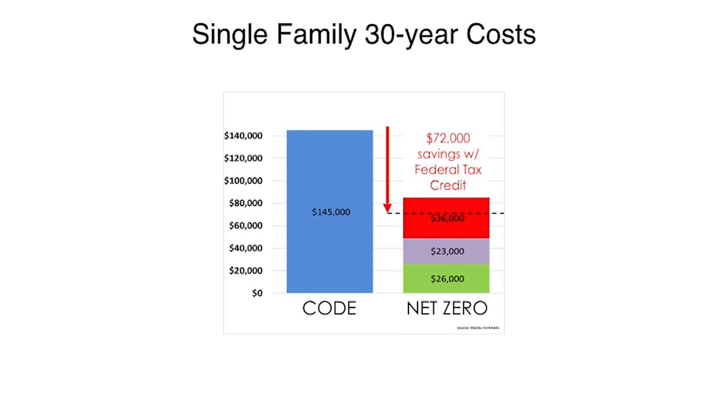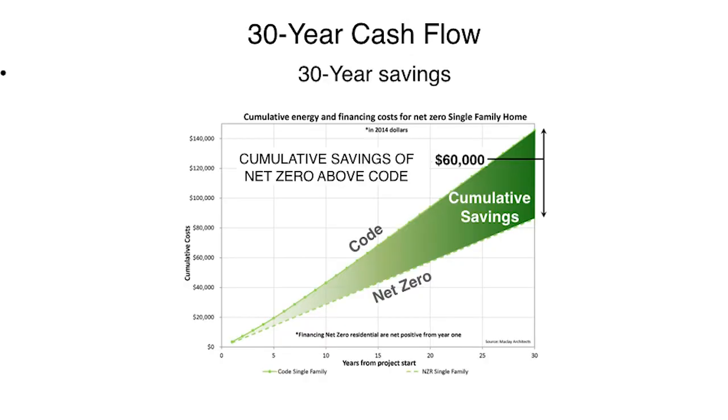So what does this mean? What this means is that you can do a net zero home, and over 30 years, you're going to save $72,000, and what you're going to find is that it actually is cash flow positive from day one. When you add the energy costs and the mortgage costs, from day one, that homeowner is going to actually pay less money. So now when homeowners come in and say to us, gee, I can't afford to do a net zero home, we say, actually, you can't afford not to do a net zero home. It, in fact, is going to be cheaper for you.